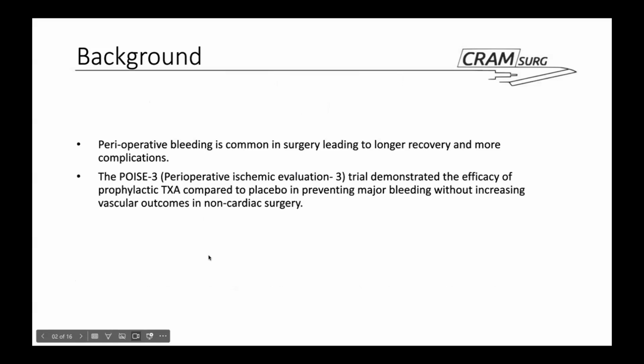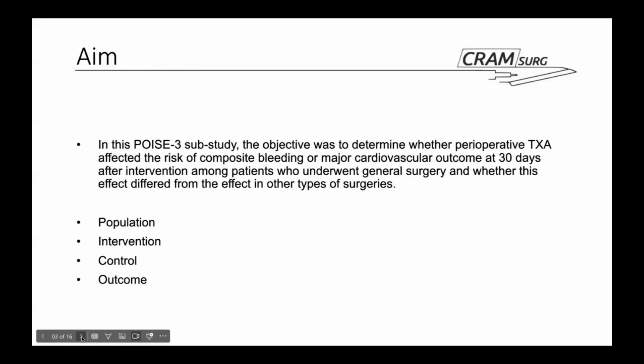Sagar? Yeah, thank you, Pratik. Hello, guys. So regarding background, as we know, perioperative bleeding is common in surgery, which leads to longer recovery and more complications. So the aim of the POISE 3 trial was to demonstrate the efficacy of prophylactic TXA compared to placebo in preventing major bleeding without increasing the vascular outcomes in non-cardiac surgery. So now coming to our sub-study, the aim of the sub-study was to determine whether perioperative TXA affected the risk of composite bleeding or major cardiovascular outcome at 30 days after intervention among patients who underwent general surgery, and whether this effect differed from the patients who underwent different types of surgeries.